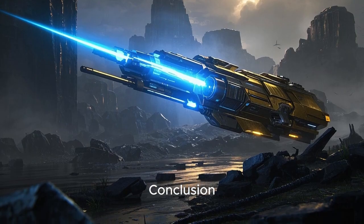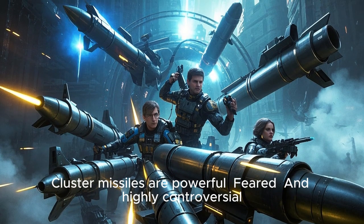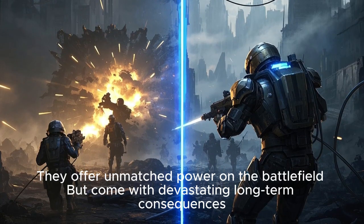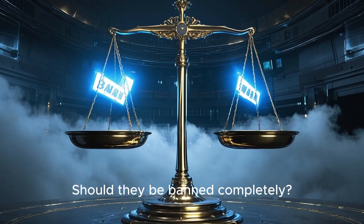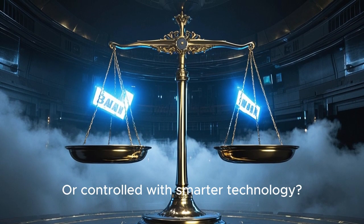Conclusion. Cluster missiles are powerful, feared, and highly controversial. They offer unmatched power on the battlefield, but come with devastating long-term consequences. Should they be banned completely? Or controlled with smarter technology?